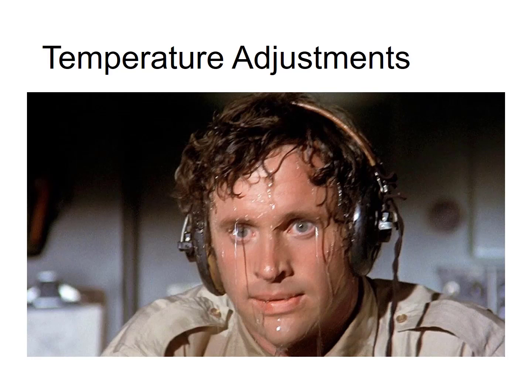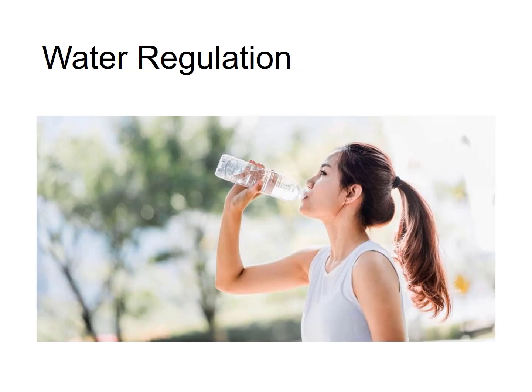When you're too warm, the body also takes steps to reduce body temperature, such as sweating. This serves to lower internal body temperature. Also, the blood vessels actually get wider under the skin. Let's talk a little bit about how the body regulates water.